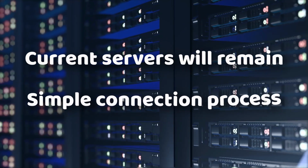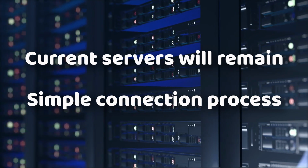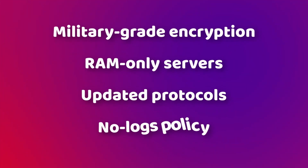Despite the Surfshark changes approaching in the form of Surfshark Nexus, this VPN will retain all the important elements. None of the servers are going away, and the connection process stays as simple as it was. And of course, all the security standards remain, with Surfshark VPN Nexus just adding a cherry on top.